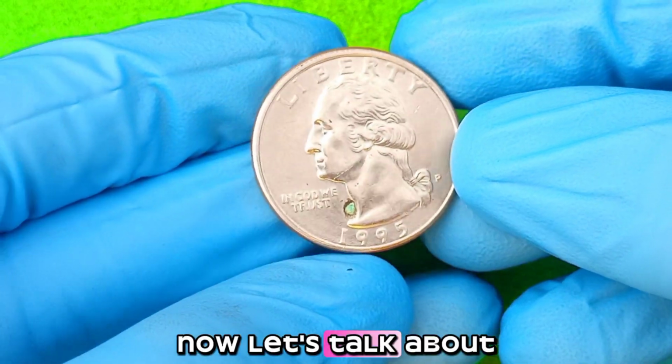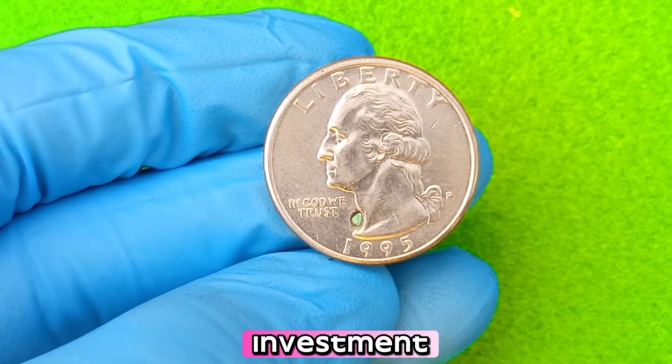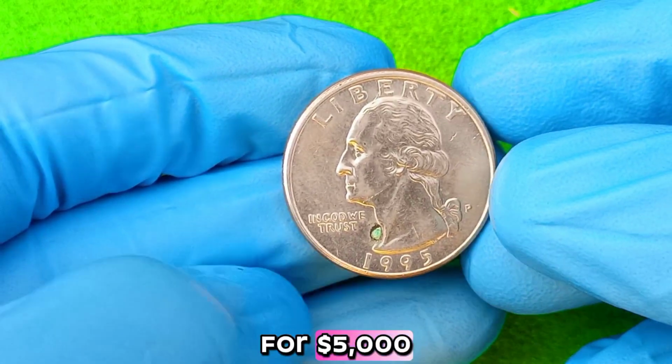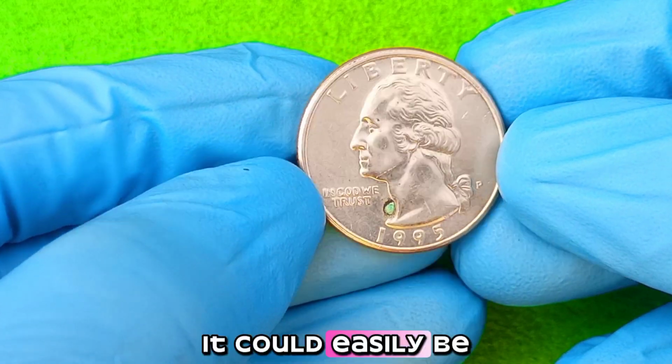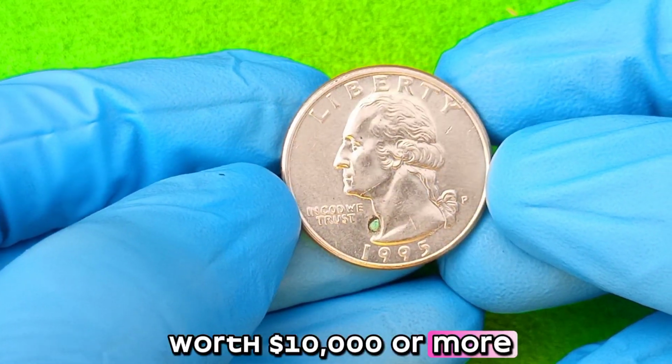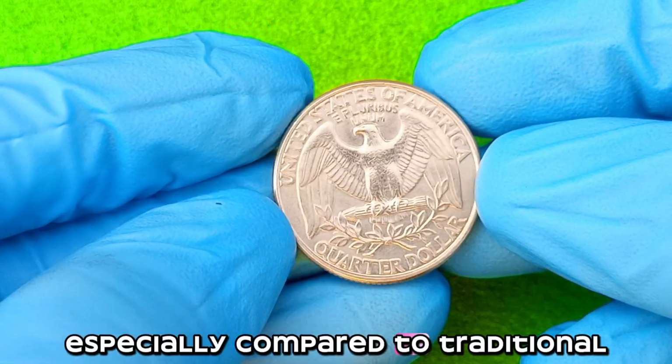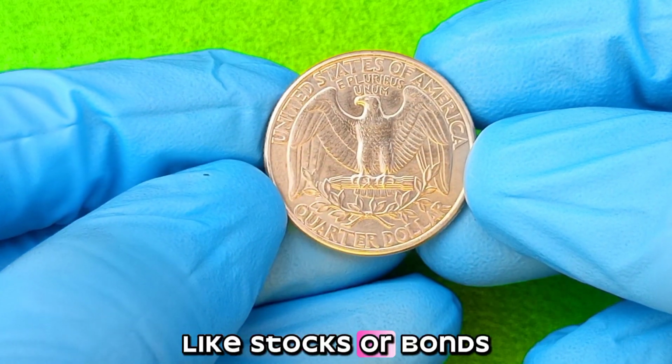Now, let's talk about the potential return on investment. If you buy a high-grade 1995 P quarter today for $5,000, it could easily be worth $10,000 or more in a few years. That's a fantastic return, especially compared to traditional investments like stocks or bonds.